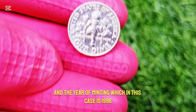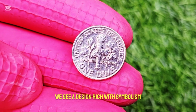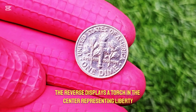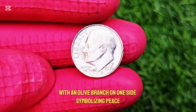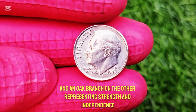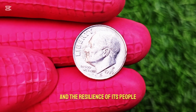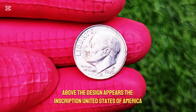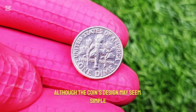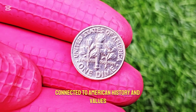Turning to the reverse side of the 1996 P dime, we see a design rich with symbolism. The reverse displays a torch in the center, representing liberty, with an olive branch on one side, symbolizing peace, and an oak branch on the other, representing strength and independence. These elements together reflect the ideals of the United States and the resilience of its people. Above the design appears the inscription United States of America, while below it is the denomination, one dime. Although the coin's design may seem simple, every element carries a deep meaning connected to American history and values.